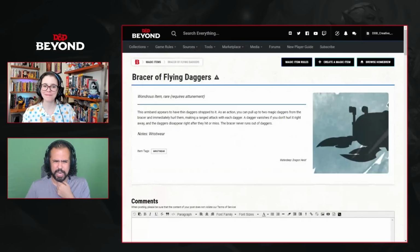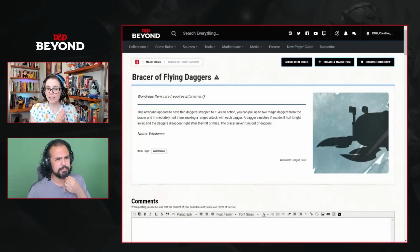But the first one from our list here, which is a pretty good list, that really caught my eye is the Bracer of Flying Daggers. Yeah, I love the Bracer of Flying Daggers. I don't remember which came first, chicken and egg, but it's featured as a weapon that Jarlaxle Baenre has, both in some of the Drizzt novels and I believe maybe also in Waterdeep: Dragon Heist. I want to say that might be where you're correct.